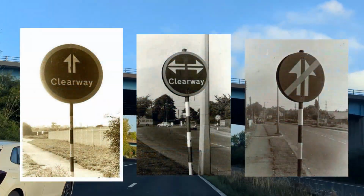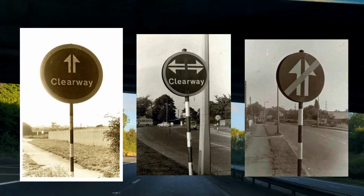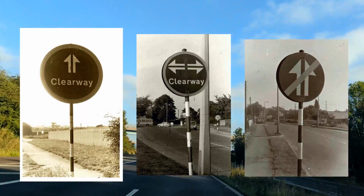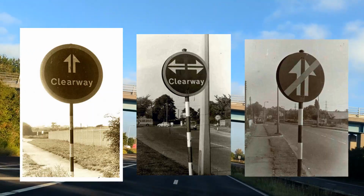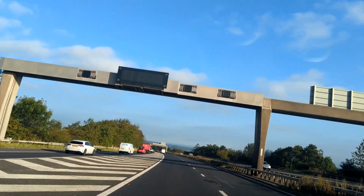The earliest clearways were experiments started in around 1959. They used signs that were rather different to what we're used to today, as you can see. But the fundamental principle of no stopping on the main carriageway was established from the beginning. The reasons for this were quite simple.